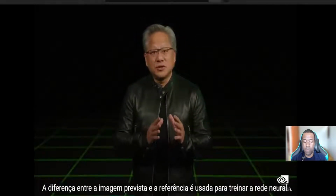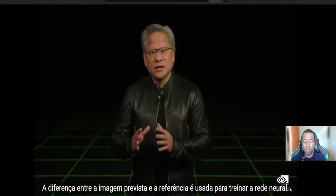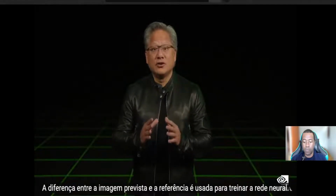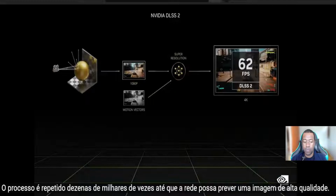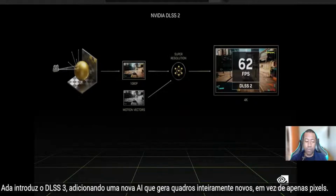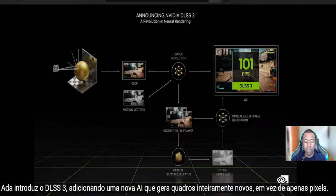The difference between the predicted and reference image is used to train the neural network. The process is repeated tens of thousands of times until the network can predict a high-quality image. Ada introduces DLSS 3, a new AI that generates entirely new frames rather than just pixels.